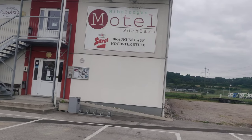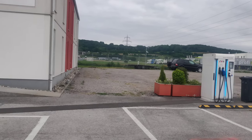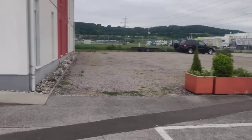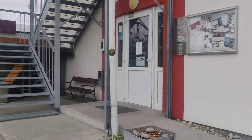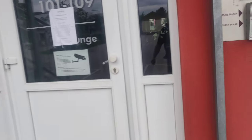And the rooms are absolutely immaculate. Let's go inside and have a look. It's also got a couple of EV charging stations here if you're one of those sad sacks. So it's a fairly small little building. The top floor and the bottom floor are separated with this staircase on the outside. Let's have a look inside and you will be amazed at just how good this actually is. Key in the door.